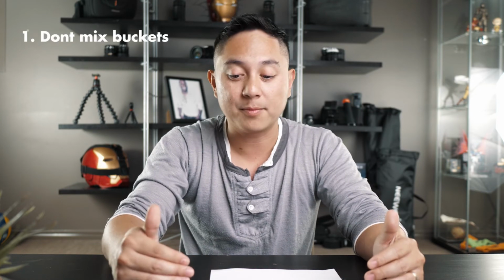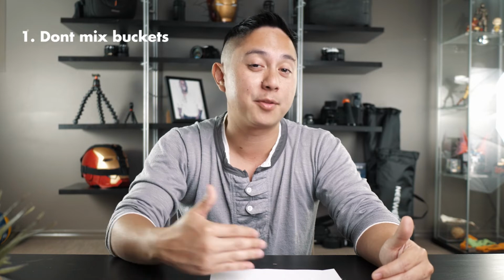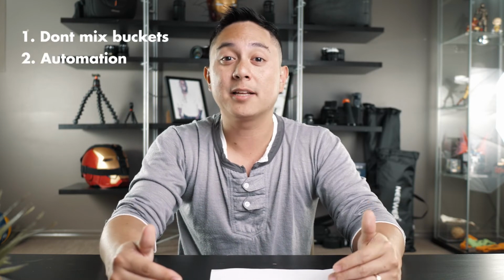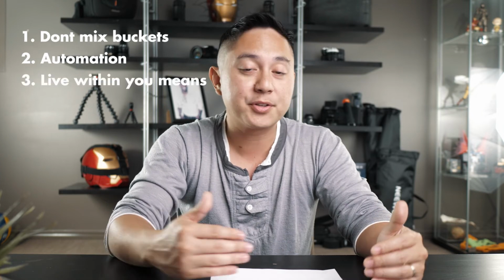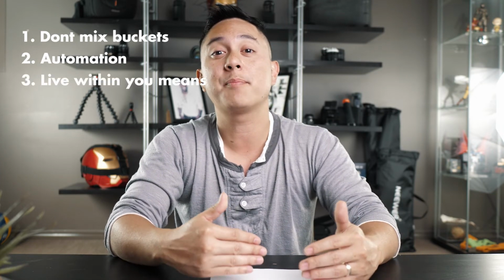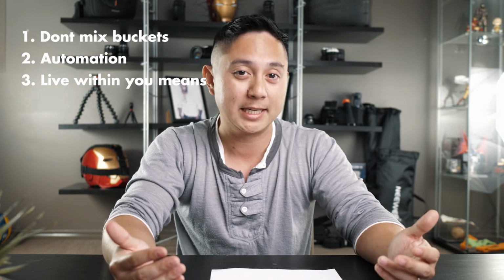Which flows into my third step, that if you follow the first 2 points: number 1, not taking from other buckets if you run out of money in another bucket; number 2, letting it be automated so you don't have to make these long, hard decisions every time; number 3 simply means that you start to develop a habit of living within your means.